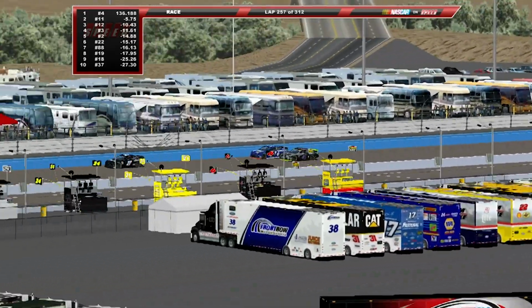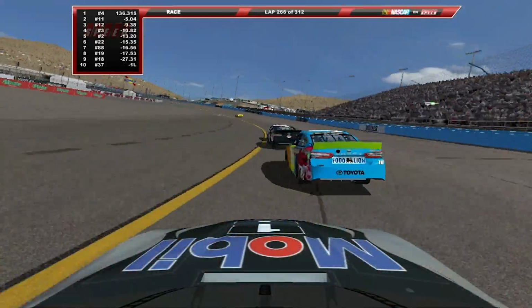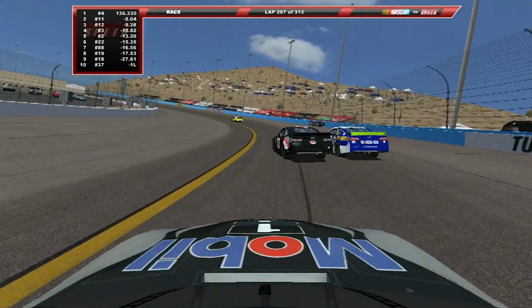Chris Buescher up here in the top 10. He's about to go a lap down to Harvick, but impressive run by the 37 driver. Looking forward to next season when he's with Roush Fenway Racing. Meanwhile, here comes Kevin Harvick up on Kyle Busch. He's about to put him a lap down.